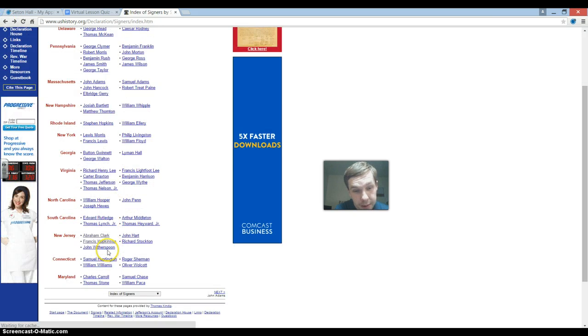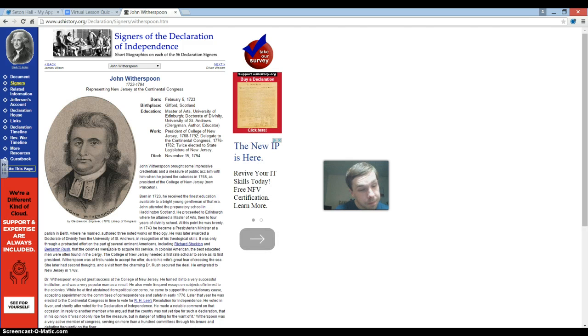And just to keep going down the trail, so to speak, we'll also find we have a minister. So one trend that's standing out, I would hope you would recognize, is what? Namely, they're all very educated men. Two lawyers, and now we have a minister. And in this case, John Witherspoon, elected to the legislature of New Jersey, Continental Congress. He too died, unfortunately, in 1794, much like his friend Stockton.